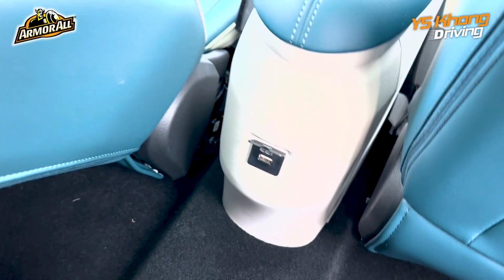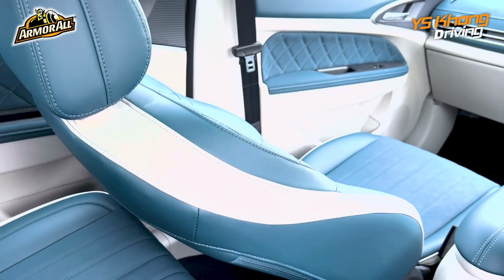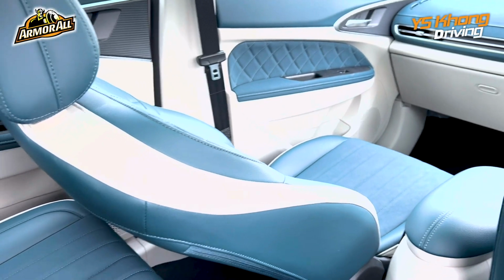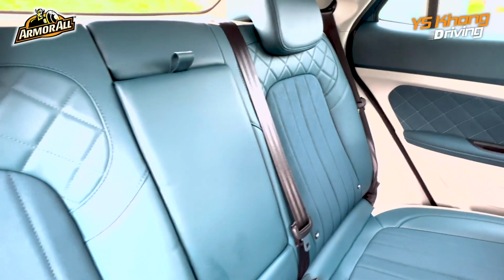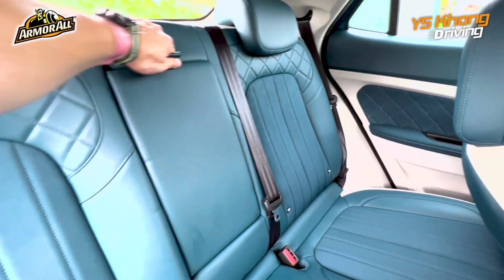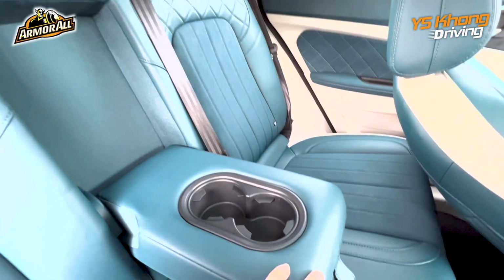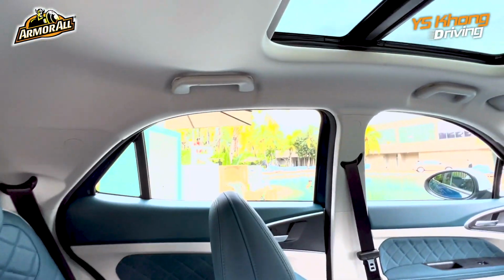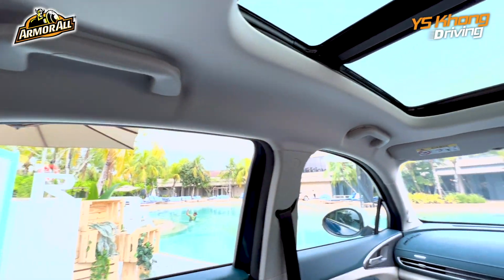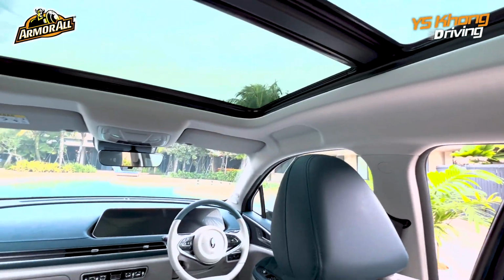On the rear here, we have a USB-A charger. So here's the sunroof. The front seat goes all the way to the back and leans down. You have the center armrest with a cup holder, and you have these handles. It only has 3, none for the driver.